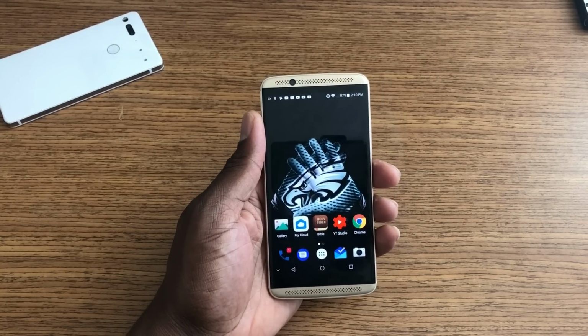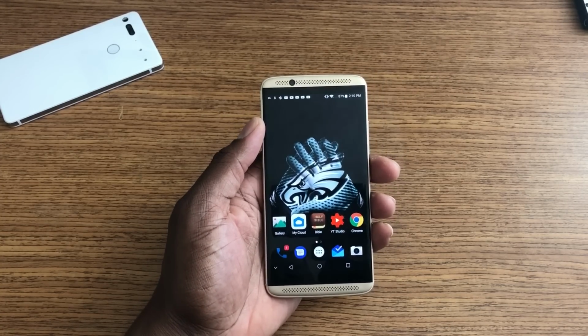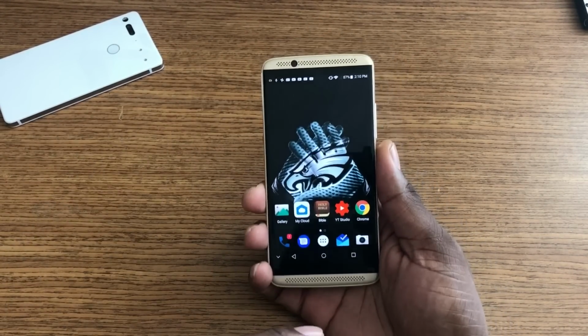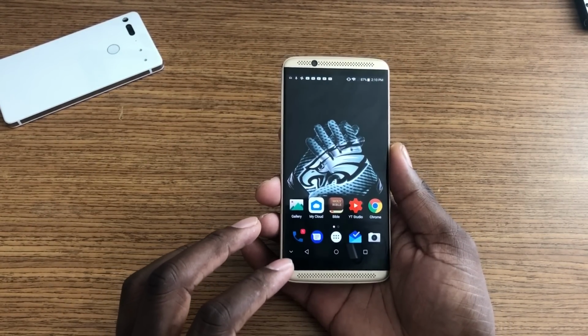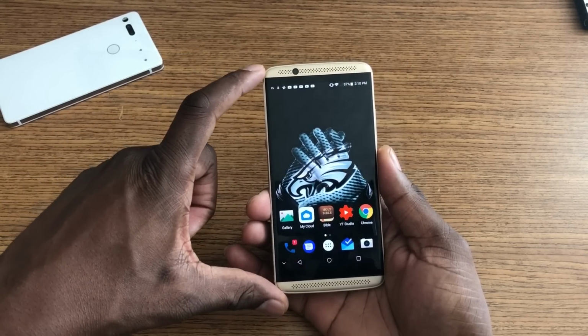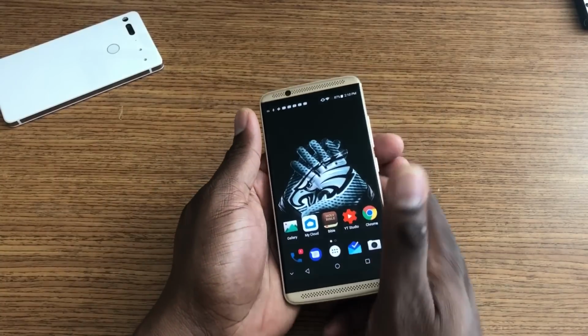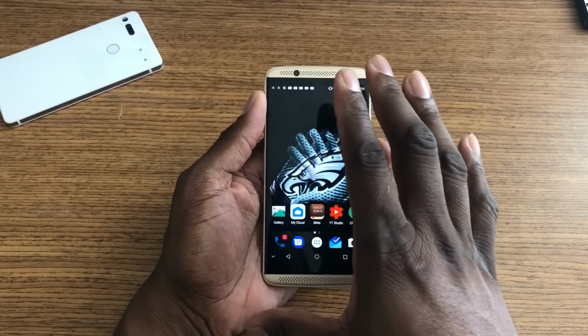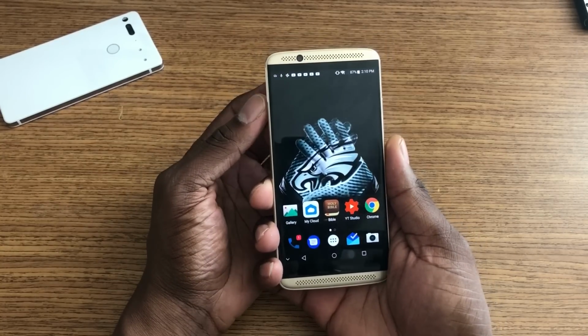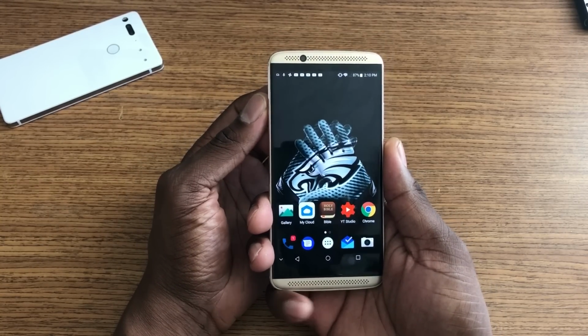3,250 milliamp hour battery in here. Great battery life. Some things you're just not getting on other phones. But what makes this phone stand out is the dual front-firing speakers. To me, these still are not matched by any phone. And there's a lot of phones out there that sound louder, but the quality of the sound of these speakers is absolutely stunning. It is just great.